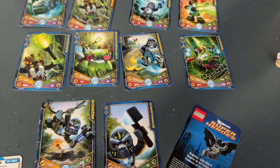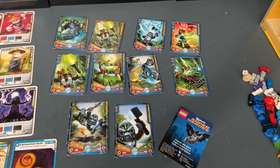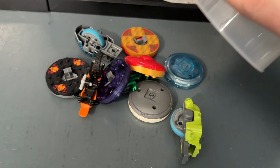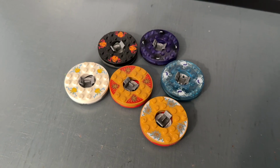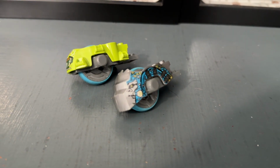Also not Ninjago related, but also in this box were some of my Chima trading cards. I don't really know how those worked, to be completely honest. I never really played the Speedors. I just threw them around. And then speaking of Speedors and the spinners, we've got my collection of LEGO Ninjago spinners. I had quite a few over here, not as many as I would have liked as a kid, but I was a kid, so I could only get so much.